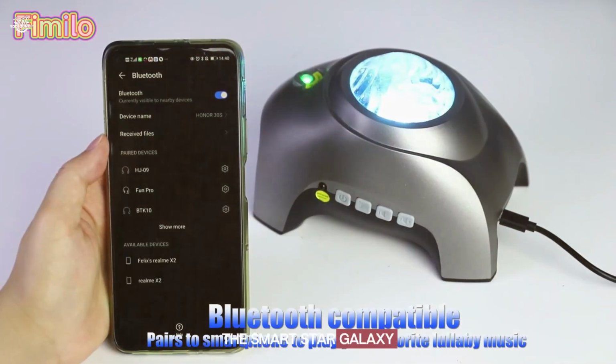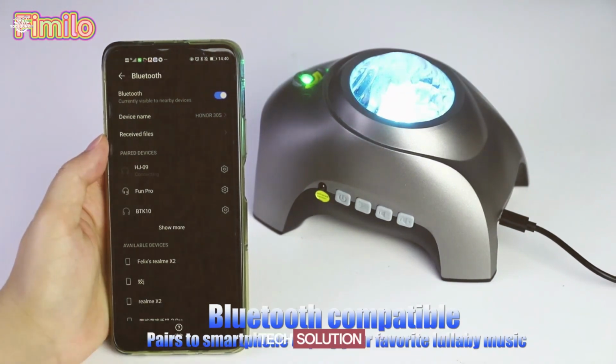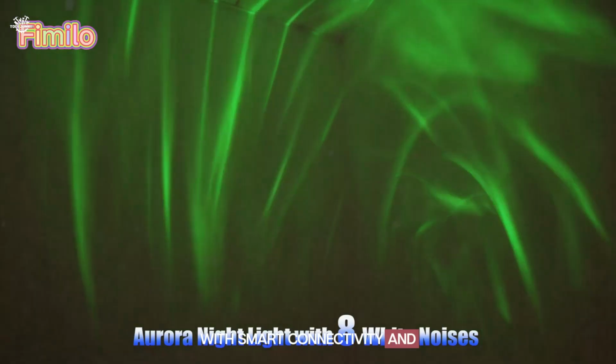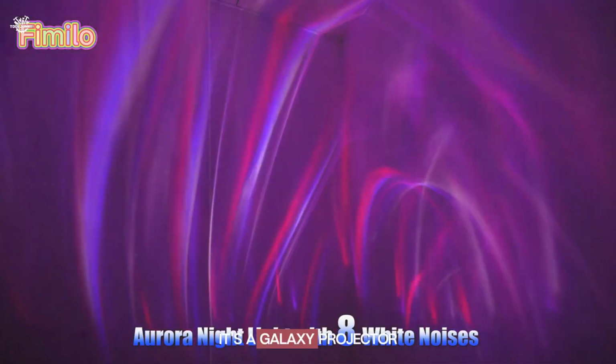The Smart Star Galaxy Projector is a high-tech solution for those who love to personalize their environment. With smart connectivity and voice control options, it's a galaxy projector that's perfect for the modern connected home.